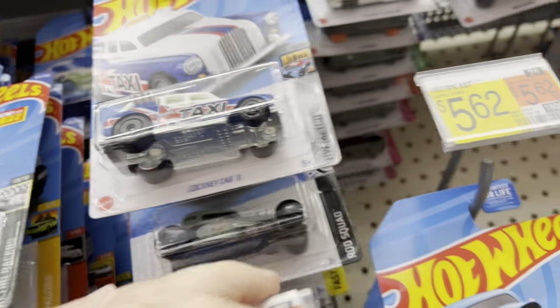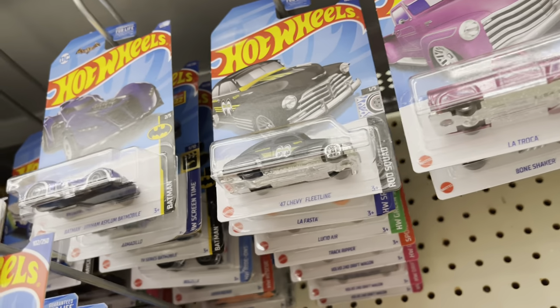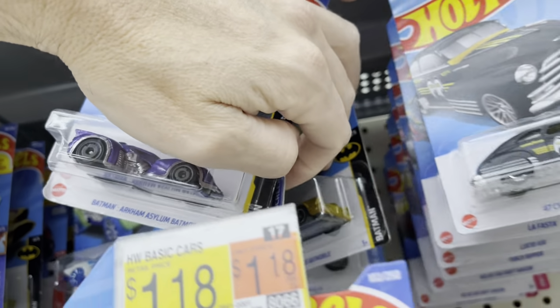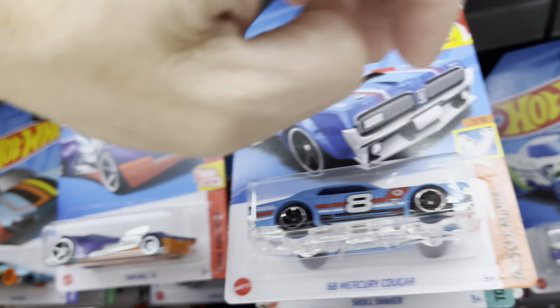So it's all good. I don't know that there's anything my collection needs from this P case, but there's the Volvo drift wagons. There's still a lot of cool stuff. TV series Batmobile in gold. I remember being so excited to find those, and now look, there's probably six here.